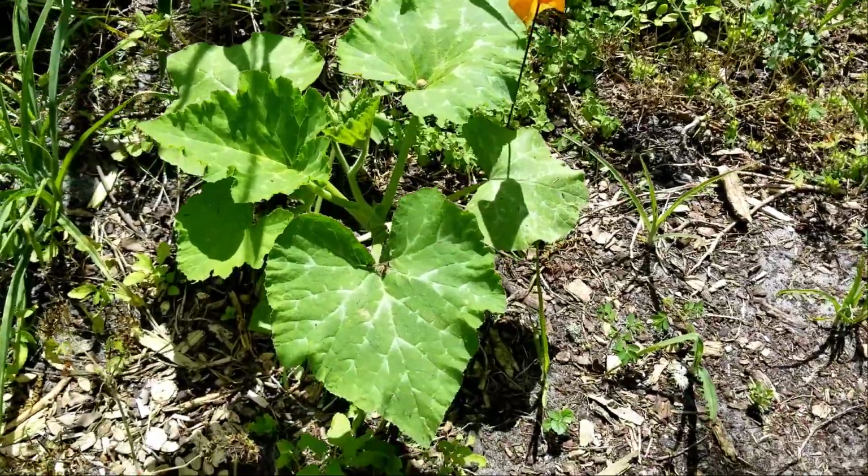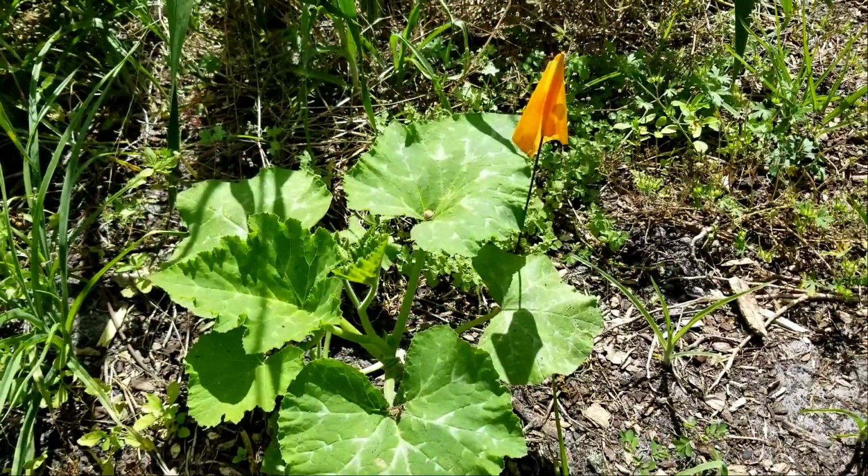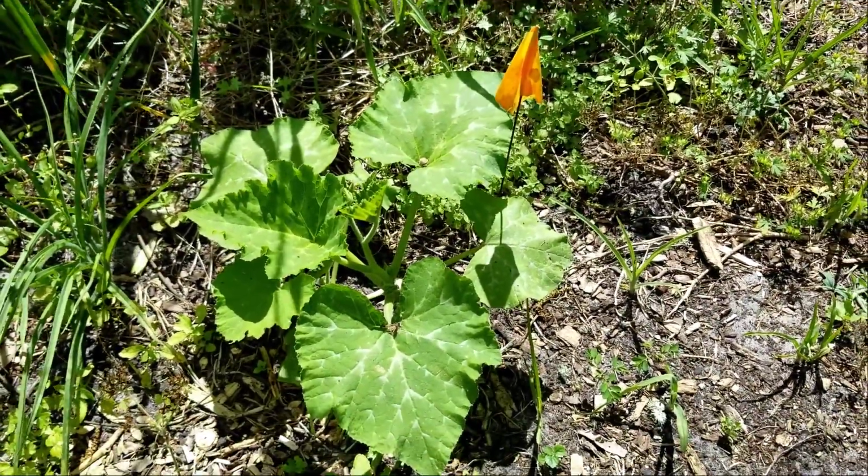Seminole pumpkin is sprouting. It's doing good. Last year we had a massive harvest.